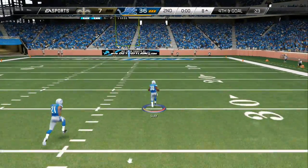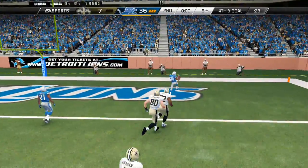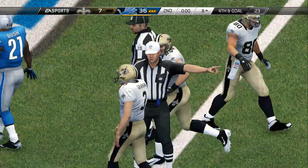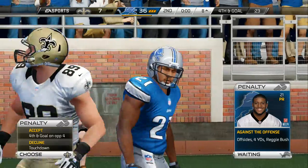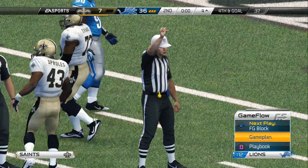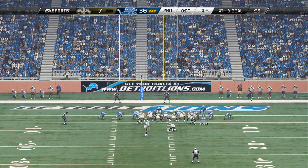At the 50. You are fine. Don't worry about it. The 20, the 10. Touchdown. Offside. Defense. Still fourth down. Get off him. Get off. Get off. I got it. We got it. It would be an easy one here.